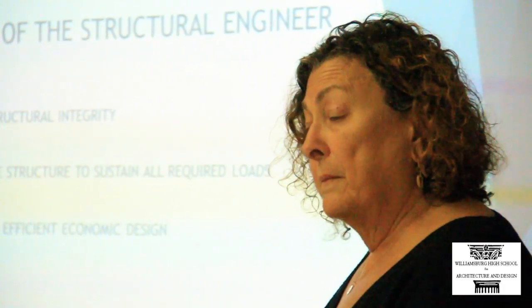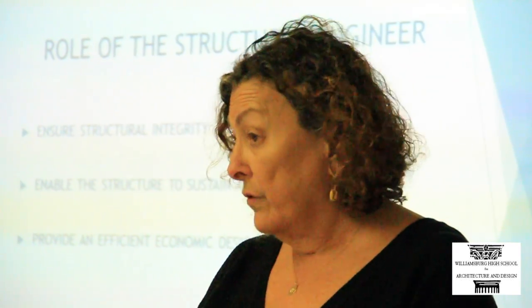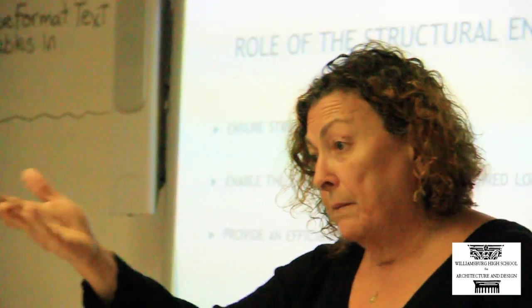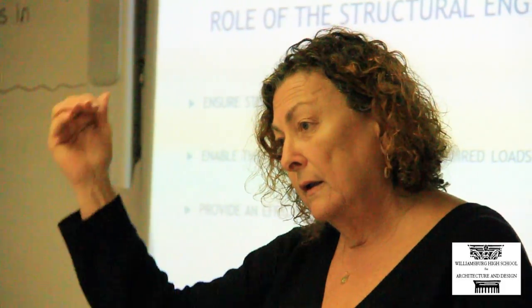The second job is to identify all the loads that the building is going to be subjected to during its life. Can you think of some loads? You come into the building, are you a load? Are you weight that added to the floor? I have to make sure that you are safe and sound, and that coming into the room, even if it's filled wall to wall with people, the slab is not going to come down.